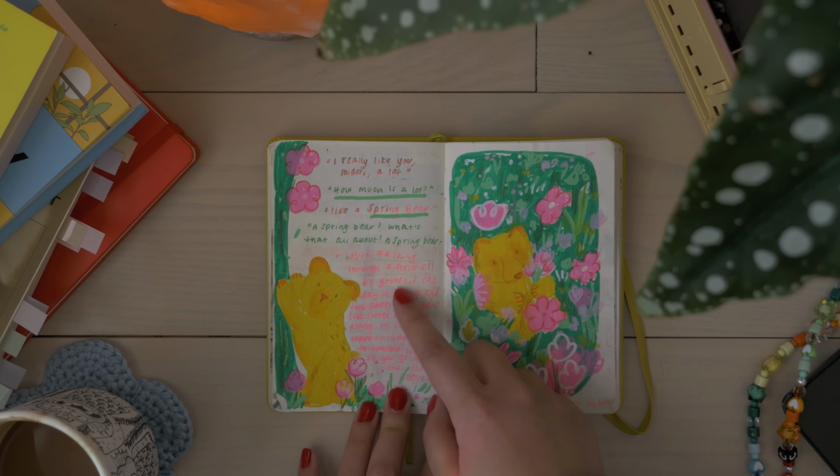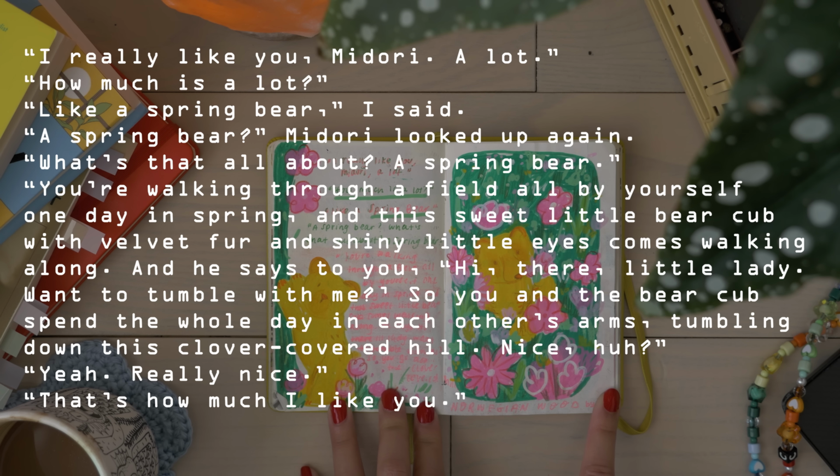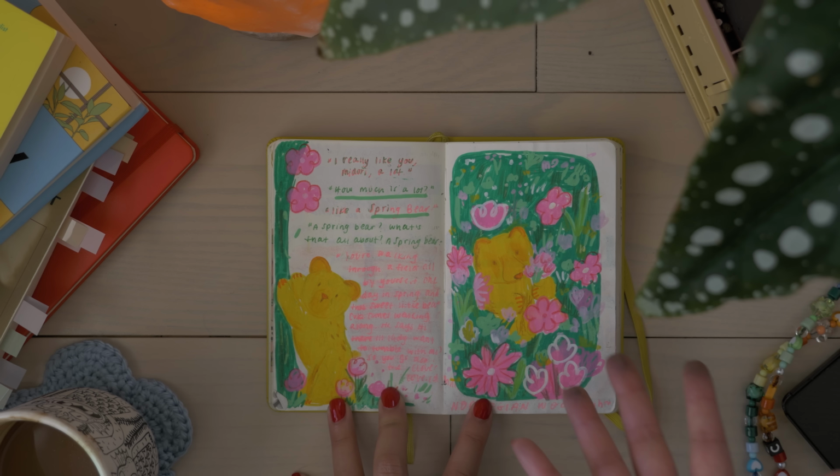I can barely read this. Oh my gosh. You're walking through a field all by yourself one day in the spring, and then a sweet little bear cub comes walking along. It says, "Hi there, little lady. Want to tumble with me?" So you go through the clover cup. I'm going to write what it says right here. This really has nothing to do with the actual book, but this is just what stood out to me.